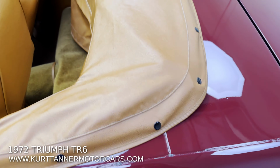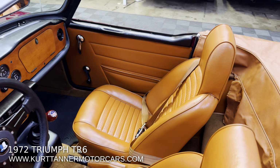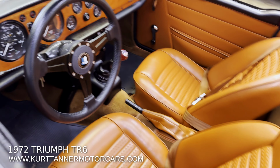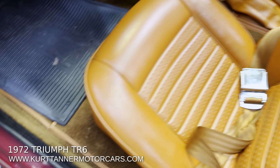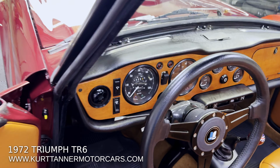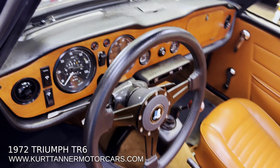This is the original top boot. I've never seen a top boot in this condition that is the original item, but you can see how it beautifully matches this scrumptious interior, fully retrimmed. It's got a Triumph Sport steering wheel on it. Wool carpets, Roadster factory concourse seat set. Gauges all rebuilt, as you can see how bright and clean all the dials are. New dash, all new crash pads.